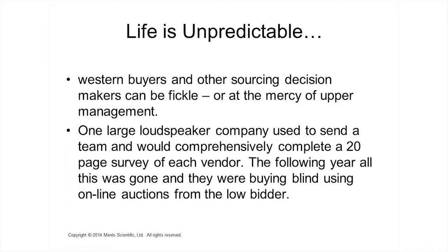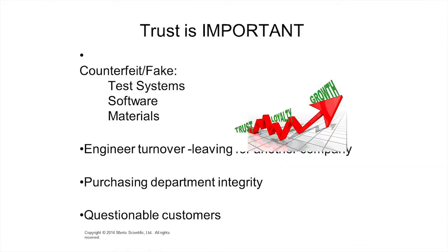New management came in, and every place that they qualified, it didn't matter. They just went to the low bidder online. It was amazing. And then, of course, they had a million problems, but that's job security for guys like me. Trust is important.